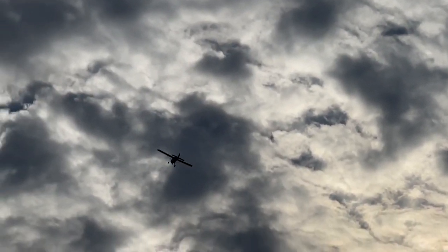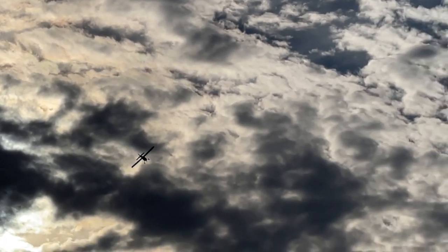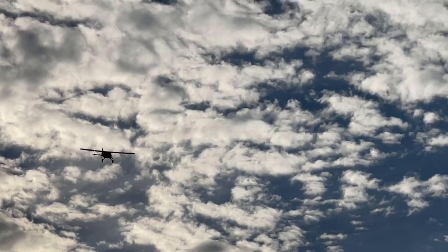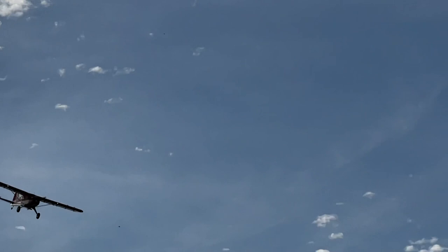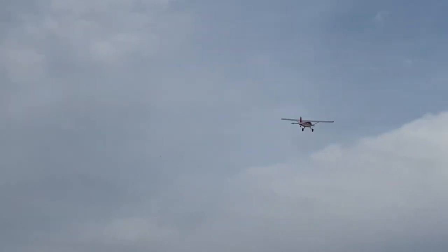What size pack you got in there? 5,000? 5,000. 5,000 6S, guys. I fly mine from anywhere from a 4 up to a 6,000. She does great. CG's great. And I tell you, the pontoons on this plane are massive and it flies excellent off of water.